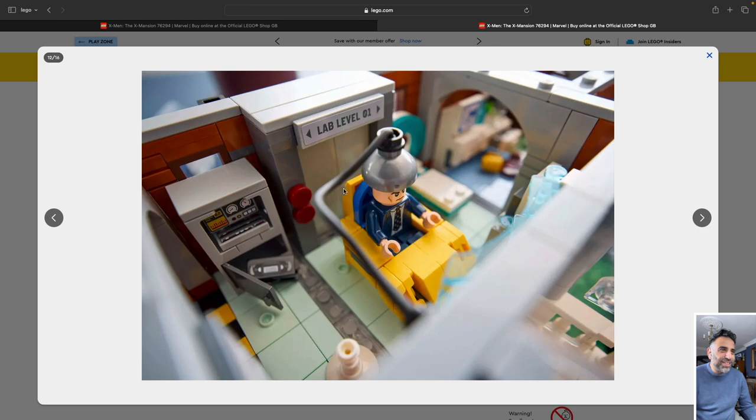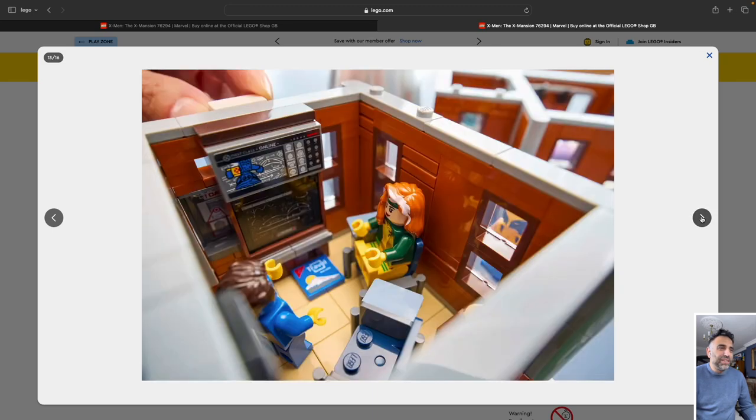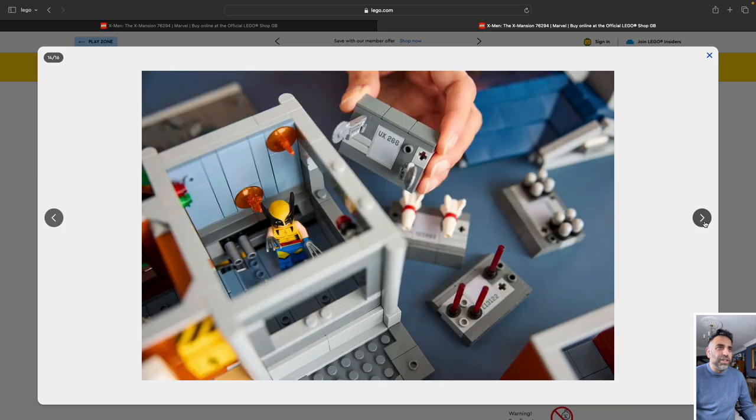Well, let me just go back to this. Look at that VHS. That's cool. That's a nice little callback to the 90s. That's Beast, Rogue. Excellent. I really like that. This is also part of the Danger Room. It's got to be, right, with all these little things in here.